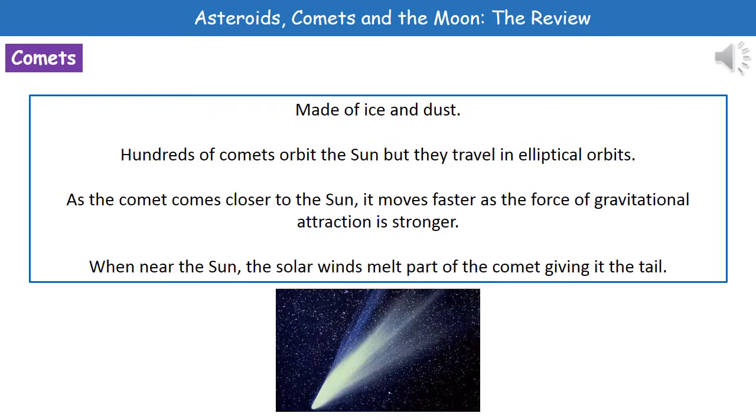Second object we can look at then are comets. Now, comets are made of ice and dust, and what we find is that there are hundreds of comets orbiting the sun, but they travel in a different orbit to things like our planets. They travel in an elliptical orbit, so it's kind of more egg-shaped, if you like.